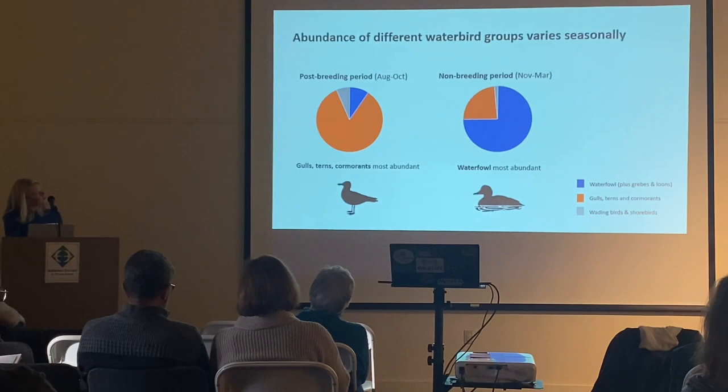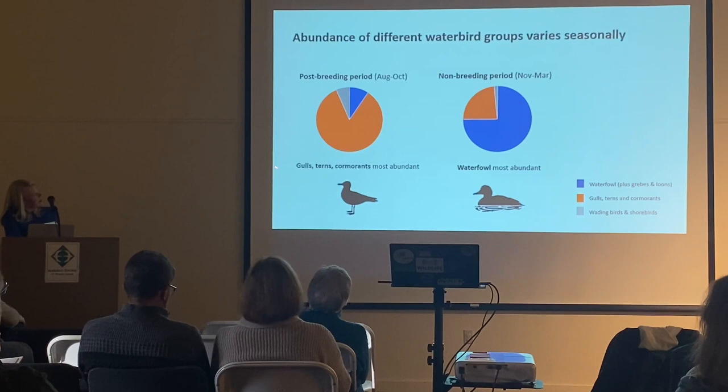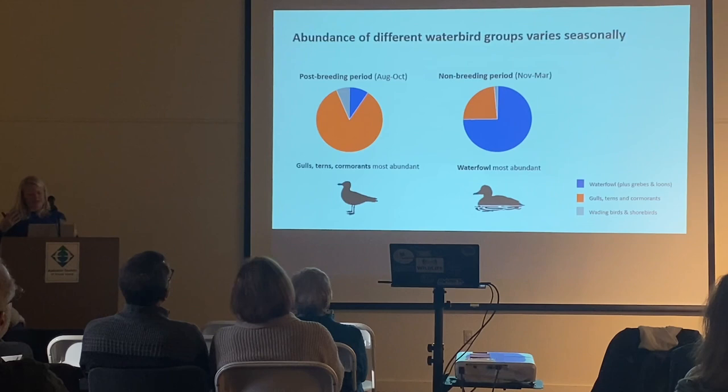And so, to summarize, in terms of large numbers of birds, there are two important seasons and associated species categories. In late summer, early fall, the post-breeding period, we tend to see the most gulls, terns, and cormorants. And then in the non-breeding period or winter time, we tend to see the most waterfowl. So I'm going to talk about these two species groups separately because of their seasonal segregation, but also because we expect them to interact with aquaculture differently. And I'll tell you why in just a moment. So again, I don't think I need to go through this again.